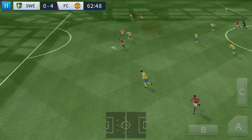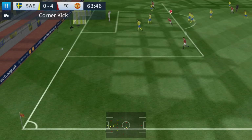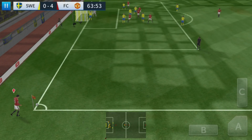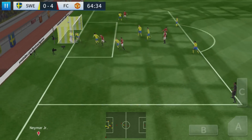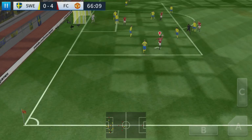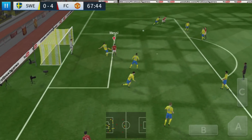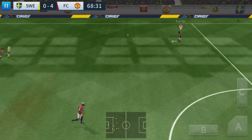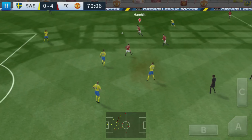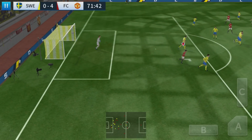Messi! Good save by the goalkeeper. Let's see that one again. Now, can they make something of this? Whipped in. Good interception. Hamsik. Out of the danger zone there. Oh, he has a go. Well taken by the goalkeeper.